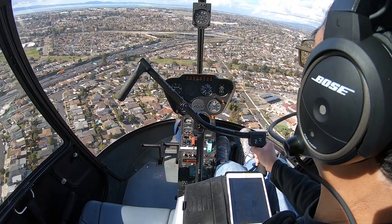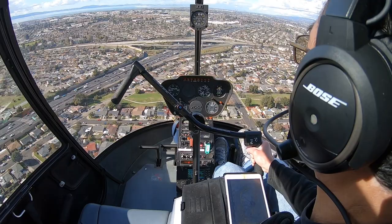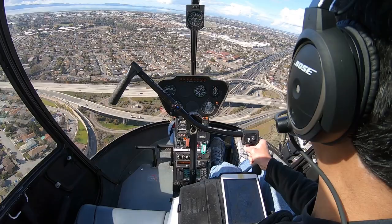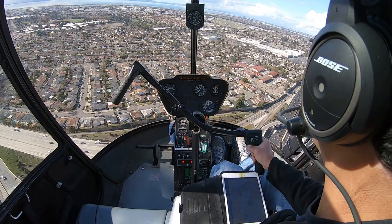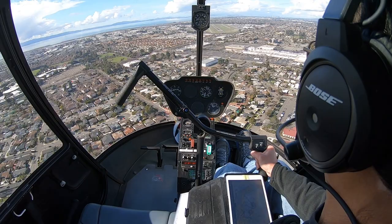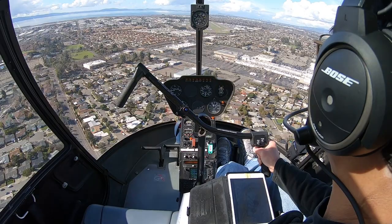Tower, Cessna 723 Papa Victor, holding short runway 28 left at Zulu for left coast traffic. Cessna 723 Papa Victor, Hayward Tower, stand by, I'll be airborne after the second Cessna on final. Probably will stand by, 3 Papa Victor. Papa Victor, you can disregard that. Follow the Cessna departing 28 left, runway 28 left at Zulu, clear for takeoff. Clear for takeoff, 28 left, 3 Papa Victor.